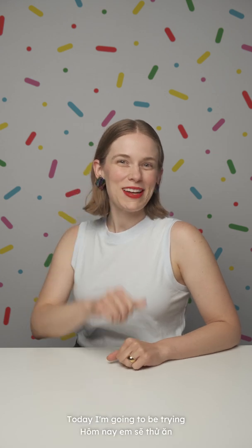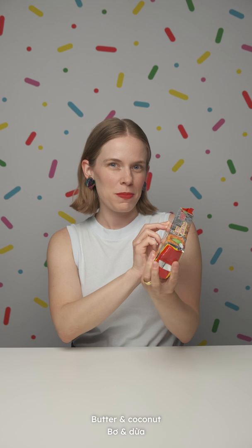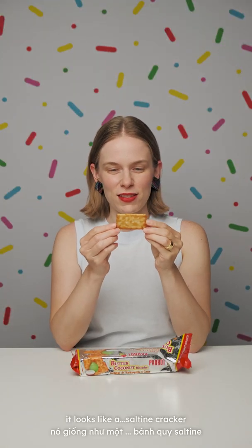Hello everyone, today I'm going to be trying Bánh Quy Bơ Dừa Parrot Butter Coconut Biscuits. I smell the coconut, looks very buttery. Looks like a saltine cracker. Let's see how it tastes. Ooh.